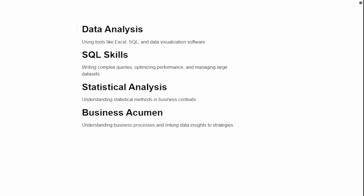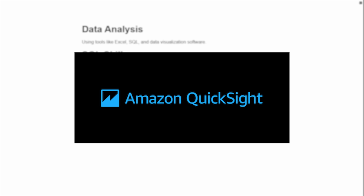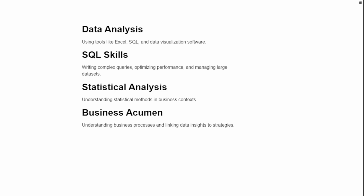You're going to need some data analysis skills. That's obvious, right? Excel, SQL, data visualization software. Those of you with experience in Tableau or Power BI, that's great. I encourage everyone to look into QuickSight. That's Amazon's program. So you want to know how to use it. It's very intuitive, very simple, feature rich. Definitely want to be familiar with that at least.